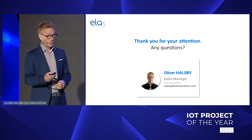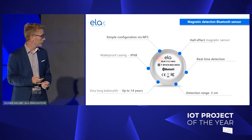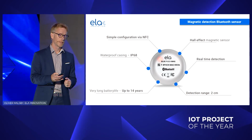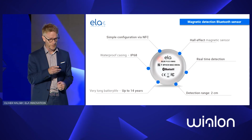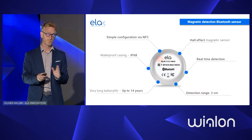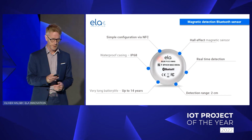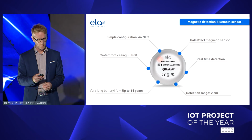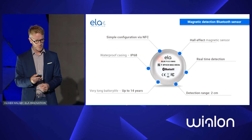The product itself is not only a reliable product, but the detection range of 2 centimeters gives you enough flexibility for the install. Now hopefully I will be able to jump to my next slide, where I wanted just to give you an overview again of the areas where this can also be of use.